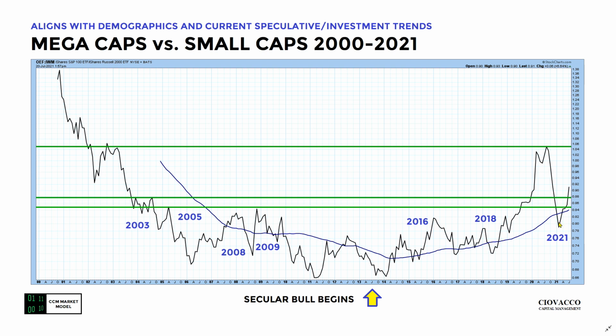Now what looks like a retest, we came back and tagged an upward sloping 50-month moving average favoring mega caps over small caps, and now we're back above all of these levels of past resistance. What once acted as resistance may now act as support. This chart is dated July 20th of this year. The longer we stay above all of these levels, the more relevant it becomes.